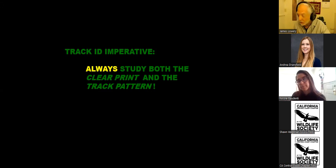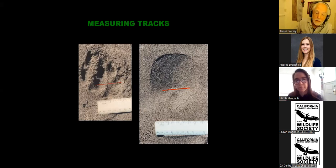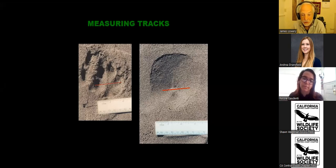So with regard to measuring tracks, this is essential for you to remember or to learn: you're going to measure the width and length of the track at the bottom of it. It's called the minimum outline method. The coyote track on the left shows you a typical way that you would measure that. If you look at a track being made, the toes are going to be somewhat curved at the bottom, and so there's the floor of the track. Just at the point where the toe on either side or in the front, or the heel pad in the back, where the floor begins to curve up into the wall of the track, is what you measure.